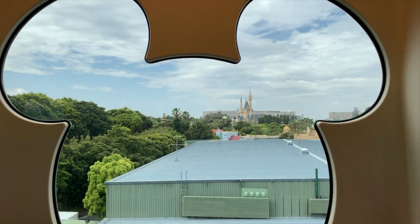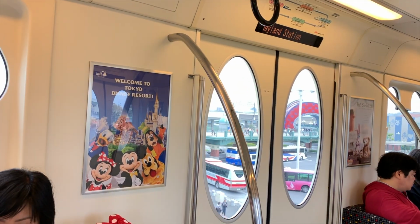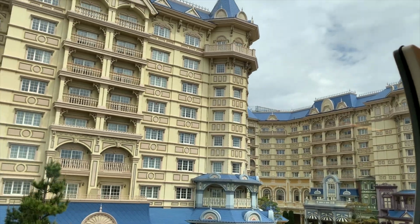Welcome to Tokyo Disney Resort. Our next stop is Tokyo Disneyland Station.